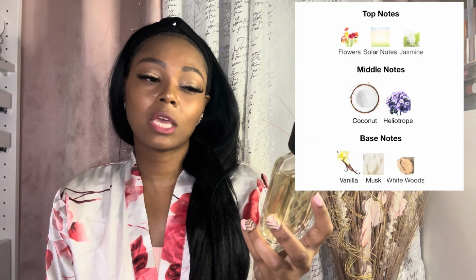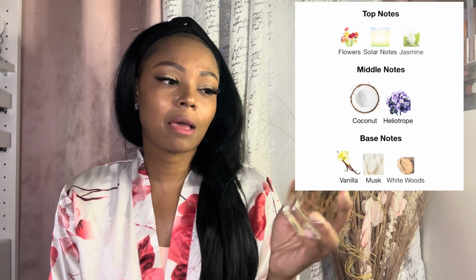Some of the notes in this fragrance are jasmine, which I really don't smell a lot of. I'm not really a fan of jasmine. Yeah, that will be another story time. But yeah, jasmine, coconut, vanilla, white woods, and musk, I believe it's in here as well. This will be another one I reached for because it has musk in it, along with the Kayali musk and the Catherine fragrance I mentioned earlier. So yeah, definitely a safe blind buy.